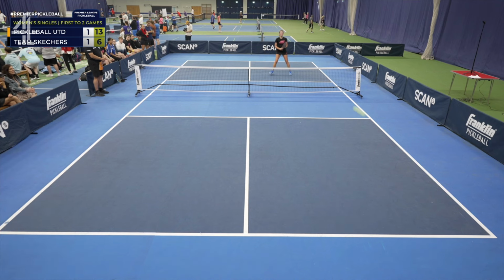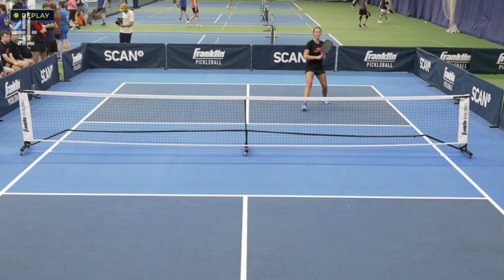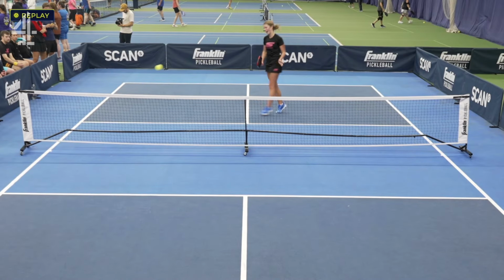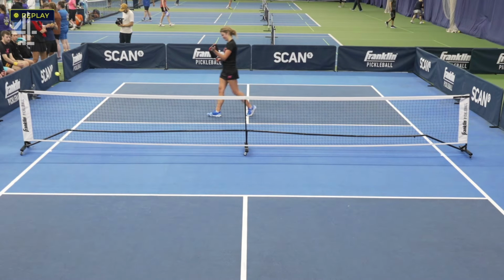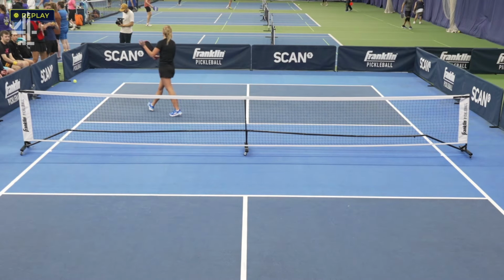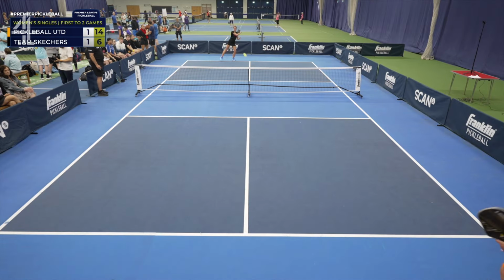Great dig there from Molly Nags. Oh, look at that. Oh my God, that is the shot of the day. What an incredible dig from Molly Nags. Landing that cross court, painting the sidelines in the non-volley zone to set up match point. There's a little bit of opportunity to have the odd one that might go in your favour straight away.